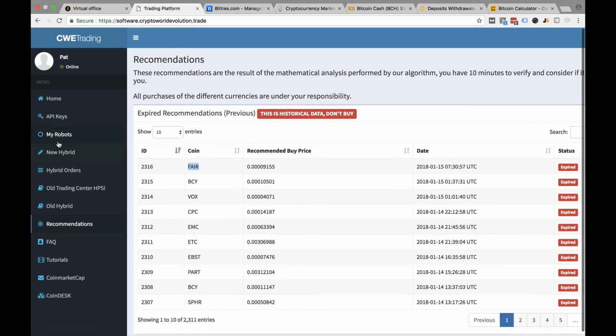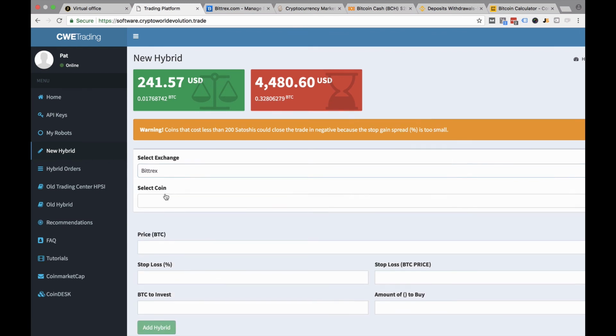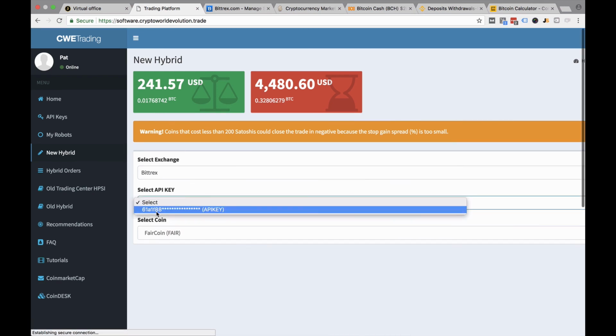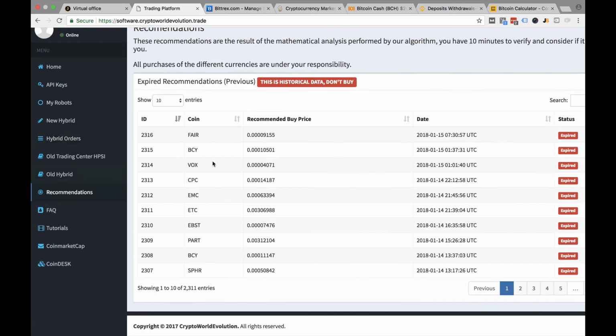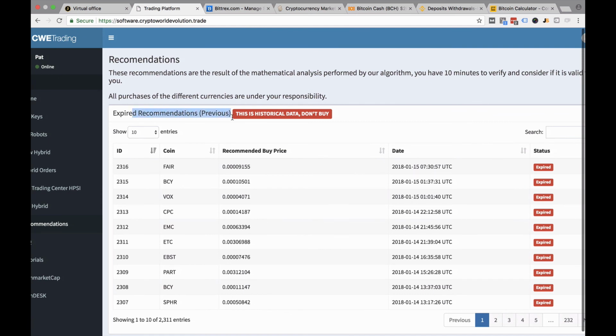So if I wanted to buy Faircoin, I'd go into new hybrid, select Bittrex, there's Faircoin, select my API, and then buy that coin. The reason why I'm not going to buy that coin right now is because it says over here, expired recommendations. This is historical data, don't buy. Recommendations only appear for 10 minutes, and then they end up on this list.